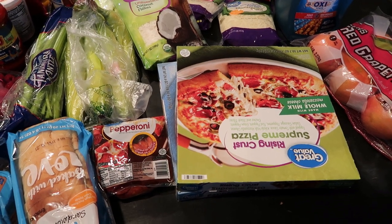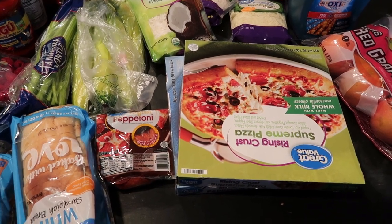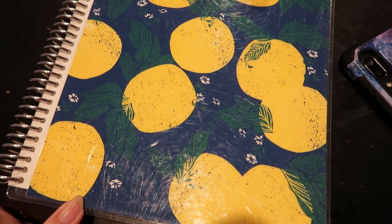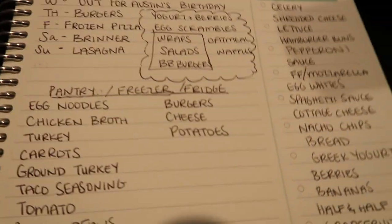Let me pull in my notebook and show you guys the meal plan and what I already have on hand that I'll be using up this week as part of the Pantry Challenge. Okay, so I pulled in my Erin Condren notebook here that I have this little lemon cover on. This is what I use for meal planning and grocery shopping, that sort of thing. And this is the meal plan.